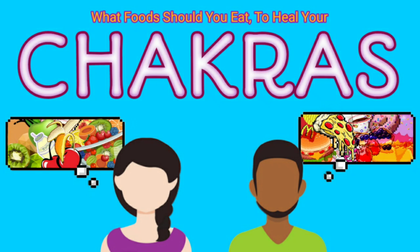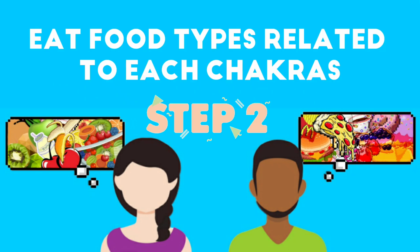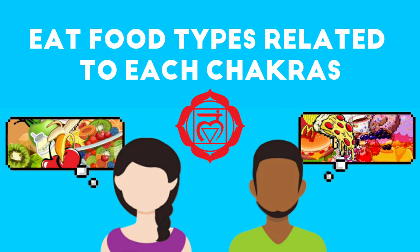The second way to heal your chakras with food, is by eating food types related to each chakra. The root chakra is about strength and stability. So the root chakra food type is protein. So if you want to strengthen your root chakra, go for more reds, and go for protein.